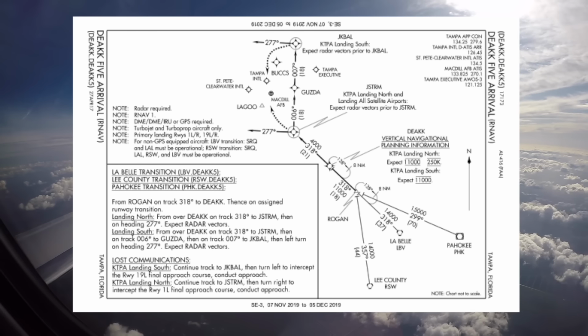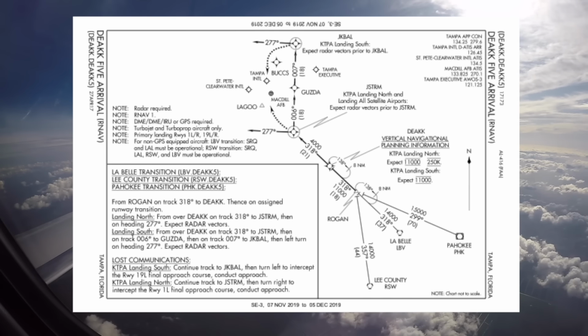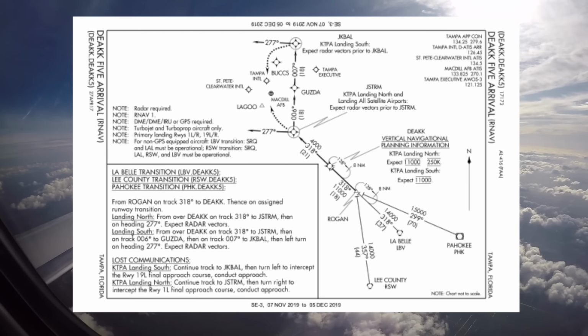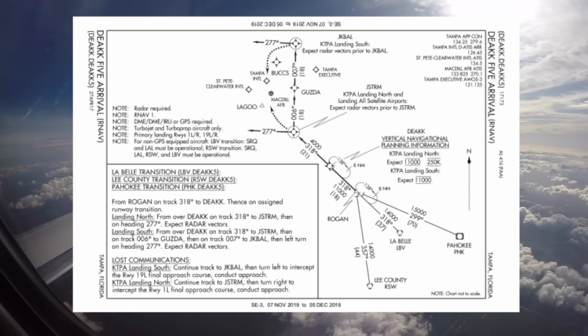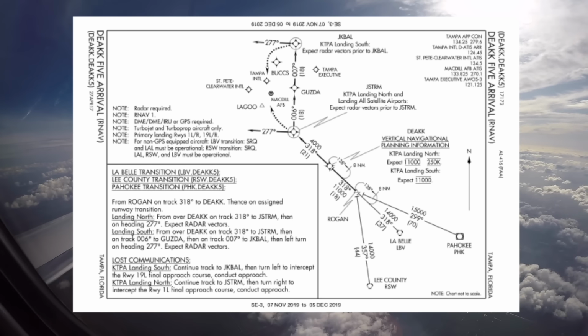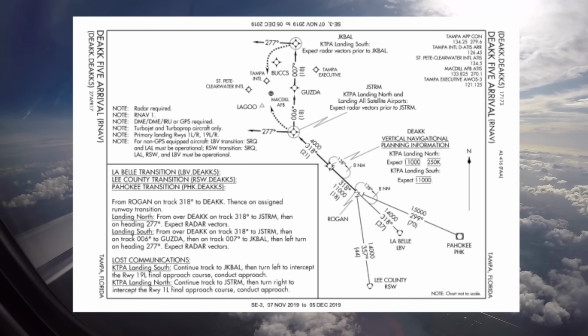On the DEKEY 5, it's DEKEY, and then JETSTREAM. Landing north, expect radar vectors prior to JETSTREAM, and then vectors on a 277 heading for 1 right. So we shall see what we get.